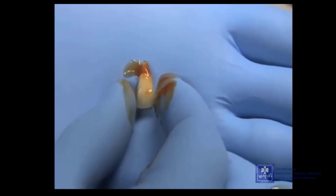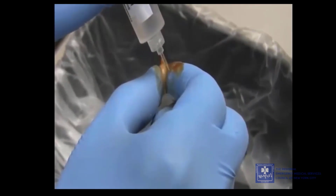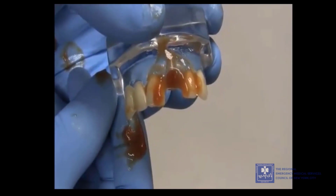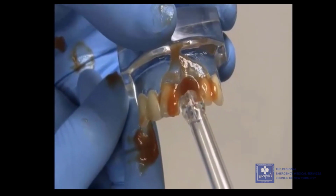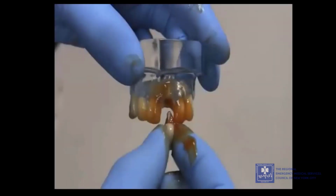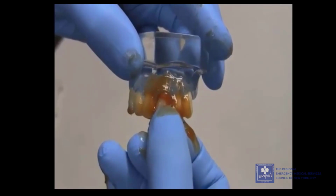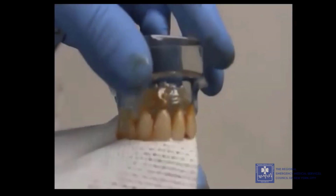To reimplant the tooth, hold it by the crown. Quickly rinse the tooth with saline before reimplantation, but do not brush off or clean the tooth of tissue. If necessary, rinse and suction any blood or blood clot from the socket. Reimplant the tooth firmly into the socket using digital pressure.